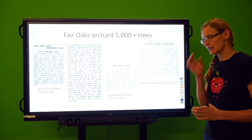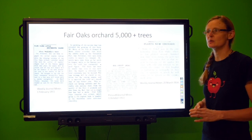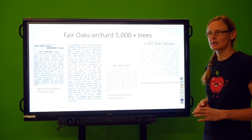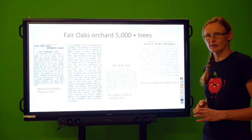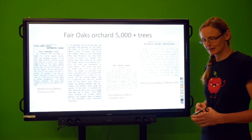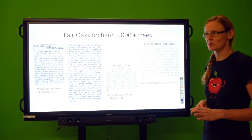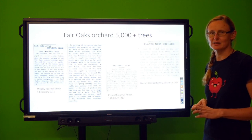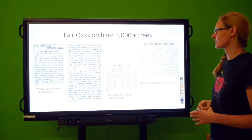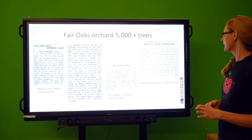As far as I know, none of those original, or almost none of the original apple trees survive in that area, but there are still big orchards there, and a lot of those trees survived. A lot of the trees had been replanted, and a lot of those apples are being used to press our local Stoic apple cider. So when you taste the Stoic cider, you are tasting history of some of the Fair Oaks orchard apples.